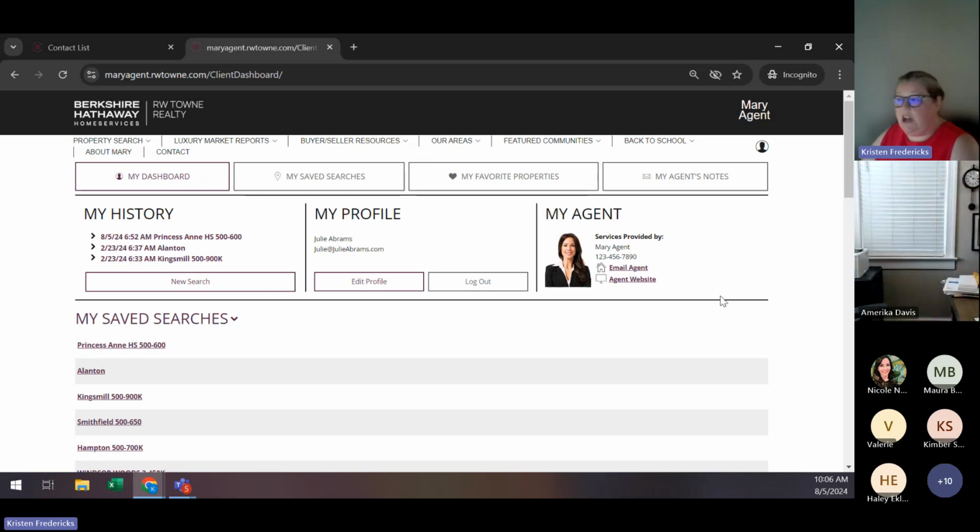They can go back to their dashboard. They have an opportunity to go back to their saved searches. They have favorite properties, and it also includes My Agent's Notes. So this is where you can actually put notes back and forth to your clients on their own dashboard as well. So that section is in here. You're going to notice that they have some history in here. So these are the different searches that might be saved or things that they've done.